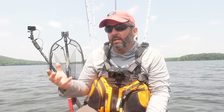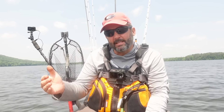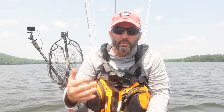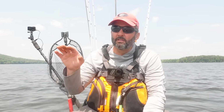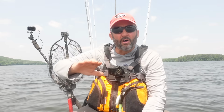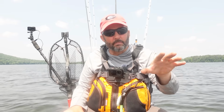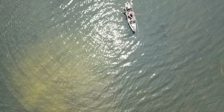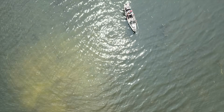Bluegill spawn in water temperatures from 68 to 75 degrees, sometimes 80 degrees, depending on the part of the country you're in. They look for hard bottom, similar to bass, but they like to be out on flats or up shallow on shallow flats up against the bank. There's actually several right along the bank out here in front of me that are super shallow, and if you were bank fishing, be able to get to them.